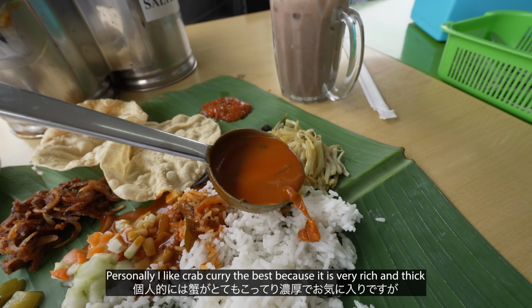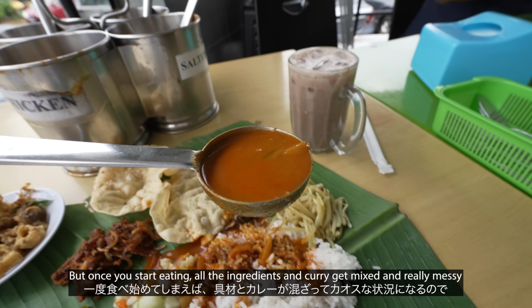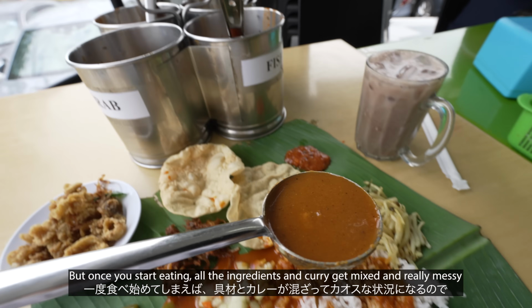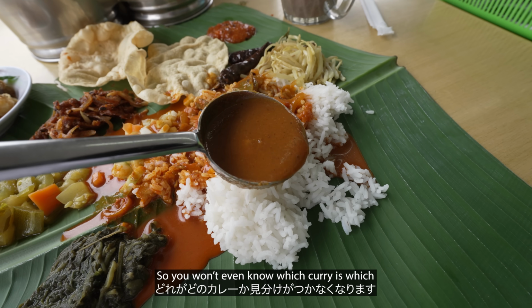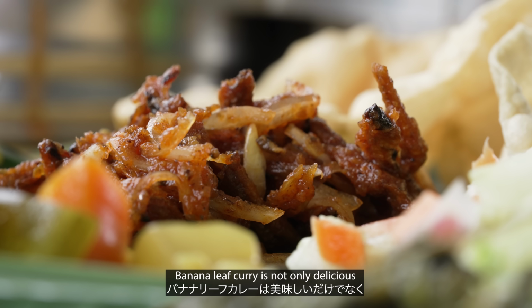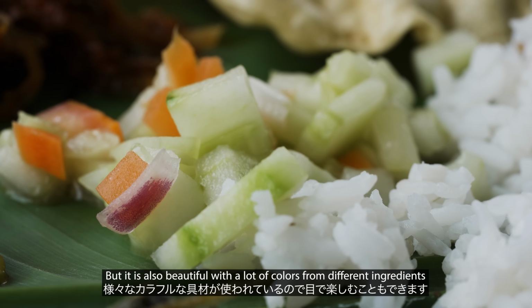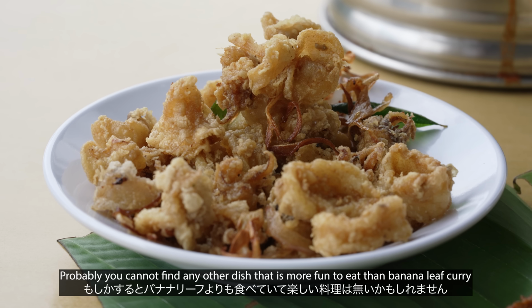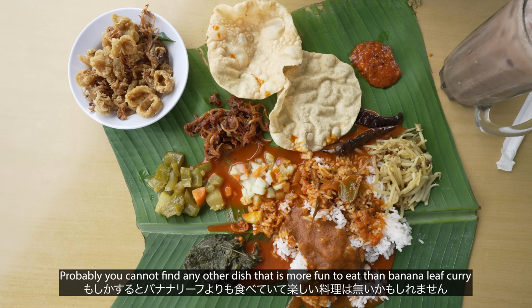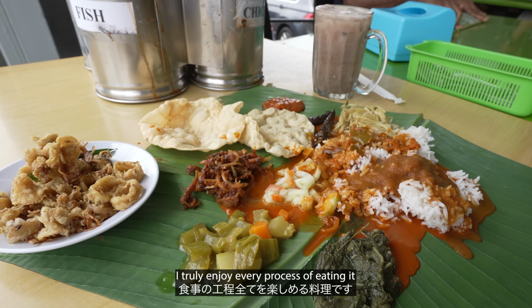Personally, I like crab curry the best because it is very rich and thick. But once you start eating, all the ingredients and curry get mixed and really messy, so you won't even know which curry is which. Banana leaf curry is not only delicious, but it is also beautiful with a lot of color from different ingredients. Probably you cannot find any other dish that is more fun to eat than banana leaf curry. I truly enjoy every process of eating it.